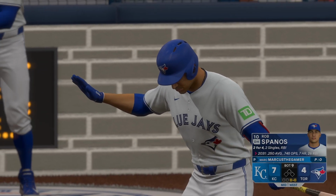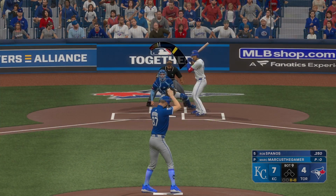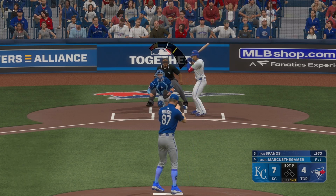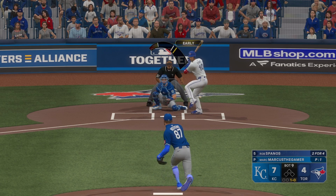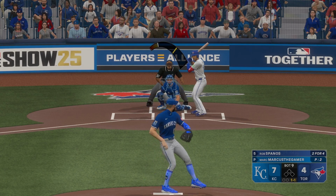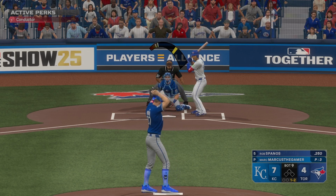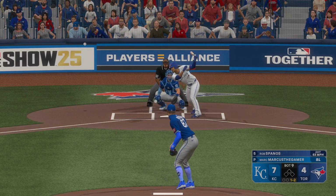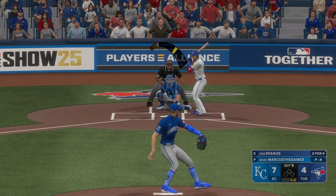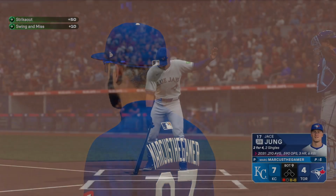Back here at Rogers Center, ready to go for the last half of the inning. And now the DH, Rob Spanos. And that is downstairs. 1-0. Rocket, the tall righty, 24 years old, and he was selected to the All-Star game last year. Here's a 1-2. Swing and a miss. Struck him out. Pulled the string on the changeup.